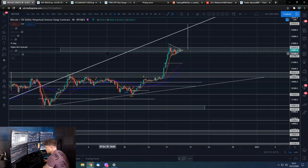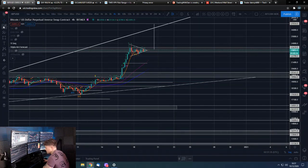What I would probably look to actually draw as a level is not necessarily the pennant, but probably these two horizontals here, this level here and this level here, and I think a break below there would then signal a move to the downside. Let's see if I can make these thinner. No, they're as thin as they go.